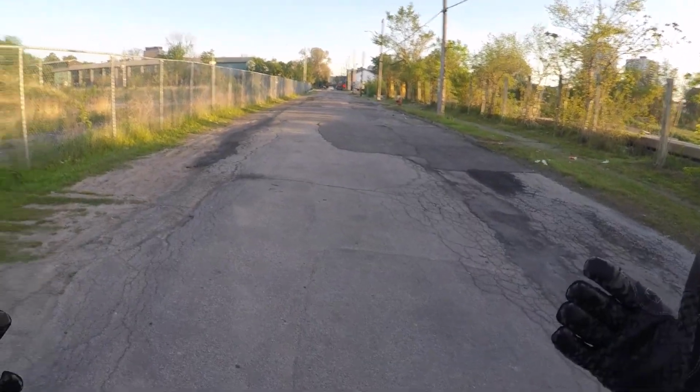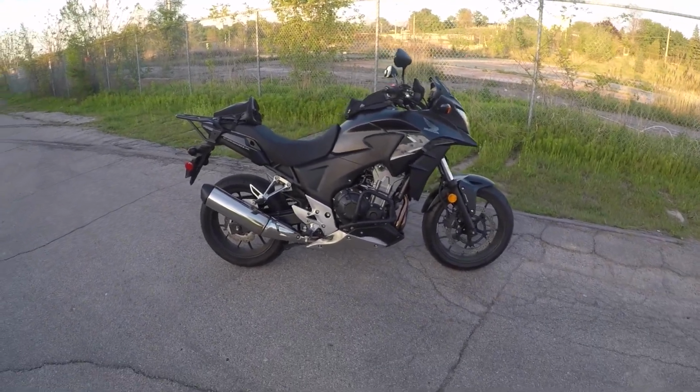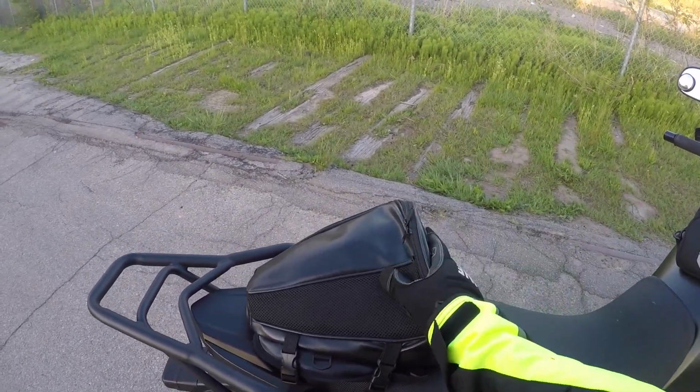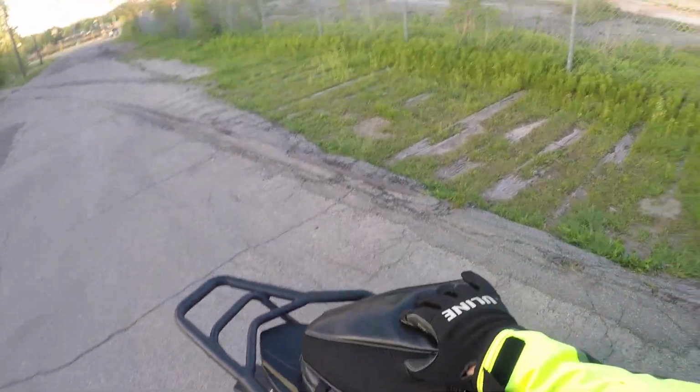I know a lot of people aren't sure about using AliExpress, especially for motorcycle gear and equipment, and that's what I want to talk about. So on my bike, I've got some AliExpress gear. I got this tail bag on AliExpress. It was like $4. I've used it for quite a while, thousands of kilometers. It's a beauty. Opens up, you know, you put some stuff inside, water bottles, things like that.